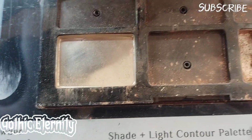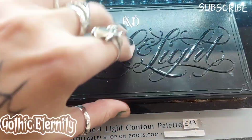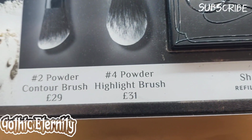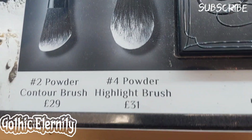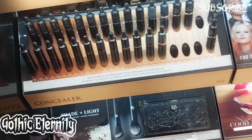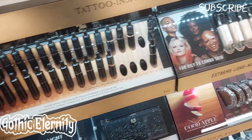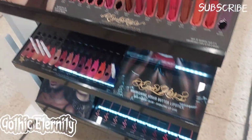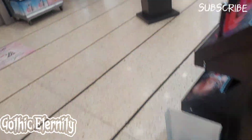So I decided to look at the makeup palette here for eyeshadows, and I had a bit of fun opening it because the mirror fell out, and then all the palette inside was all messed up, so I couldn't really see what shades there were. And I was very shocked to see the price as well, £43, which seems very expensive just for some eyeshadows.